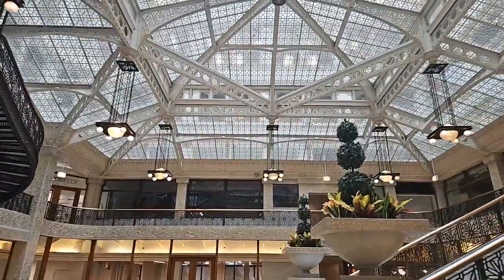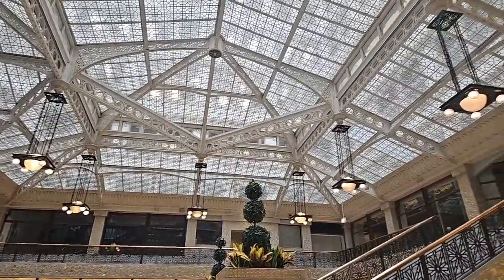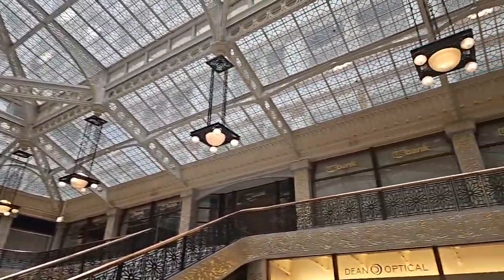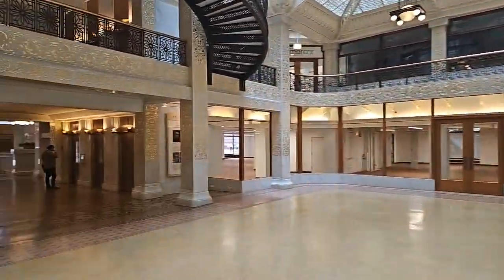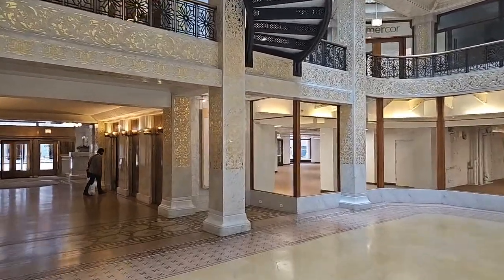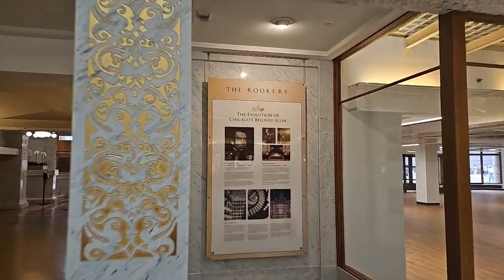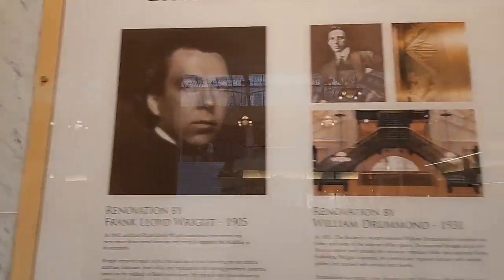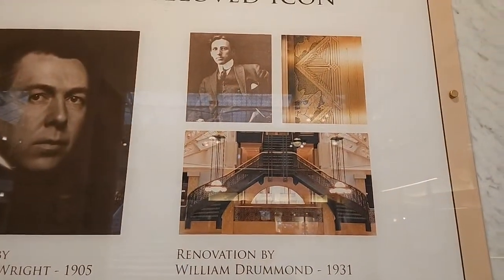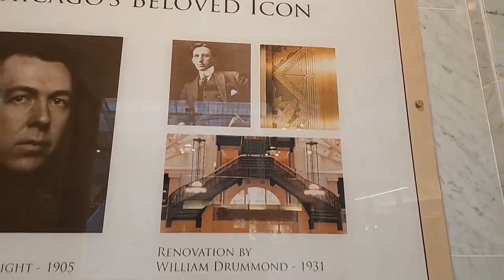I just wanted to show the interior of the Rookery here. And I don't know if it does it justice, hopefully in landscape. Let's just go over and look at the informational poster here. We'll get a nice portrait of Frank Lloyd Wright. Yeah, so 1905, renovated by Frank Lloyd Wright, and then William Drummond further renovated it in 1931.